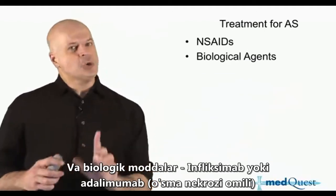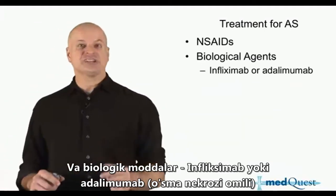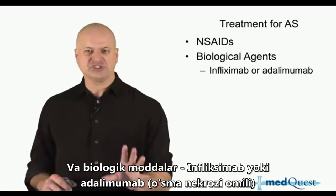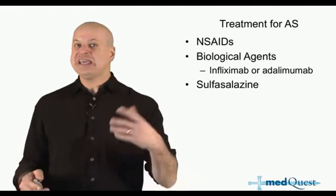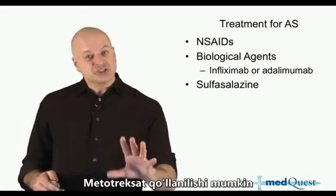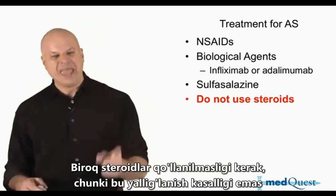Now, treatment: non-steroidals and biologics. This is one of the only things where TNF drugs are first. Ankylosing spondylitis, one of the only things where TNF drugs are first. And sulfasalazine. Now, methotrexate can be used, but steroids should not be. Steroids are bad news here.